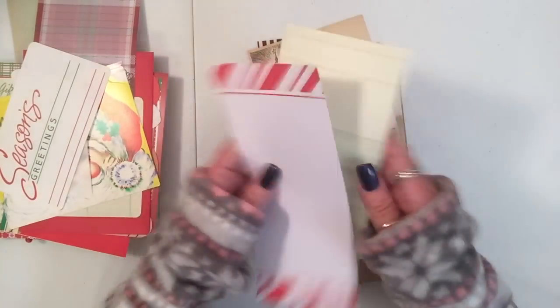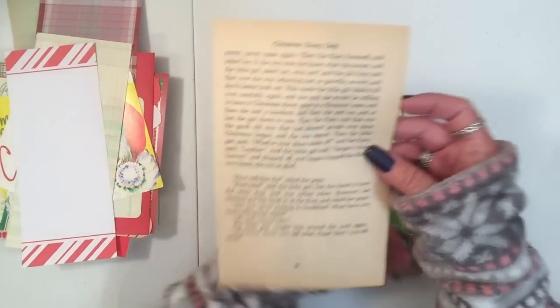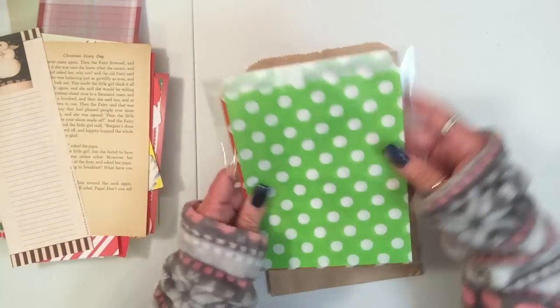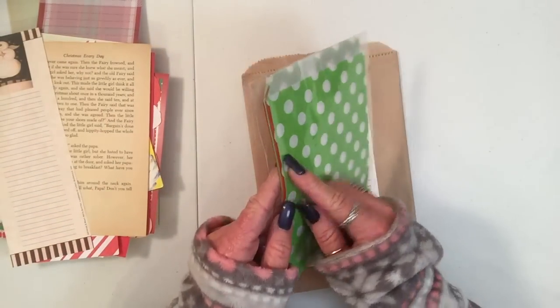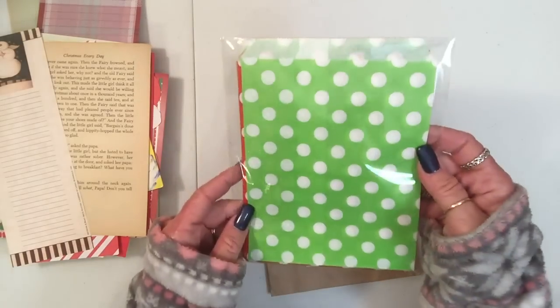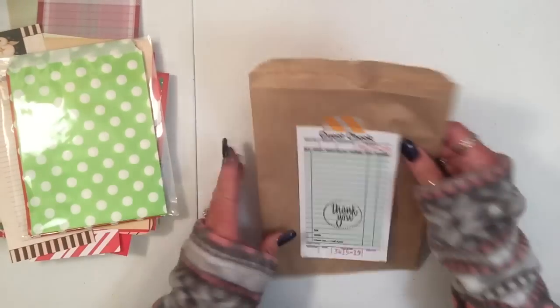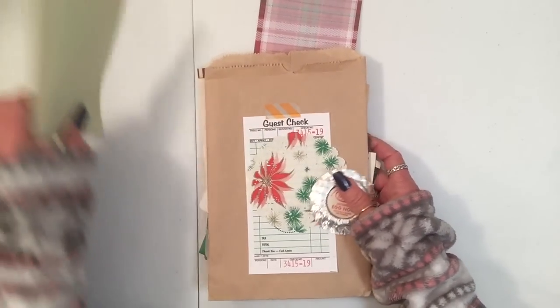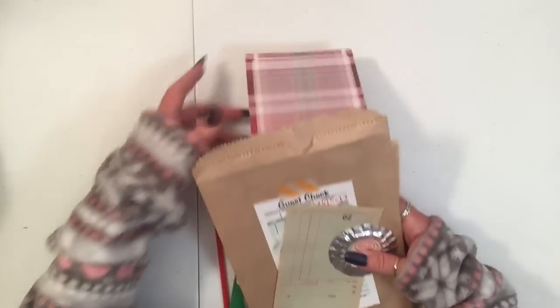Alright, more paper, ledger paper, book page, more paper. Oh, I also got some of these goodie bags in red and green. I said that totally opposite. Red and green. You know what I mean. Okay. And that is it for that. So let's move on. I love the paper basket. And I love Katie too. She's really sweet.